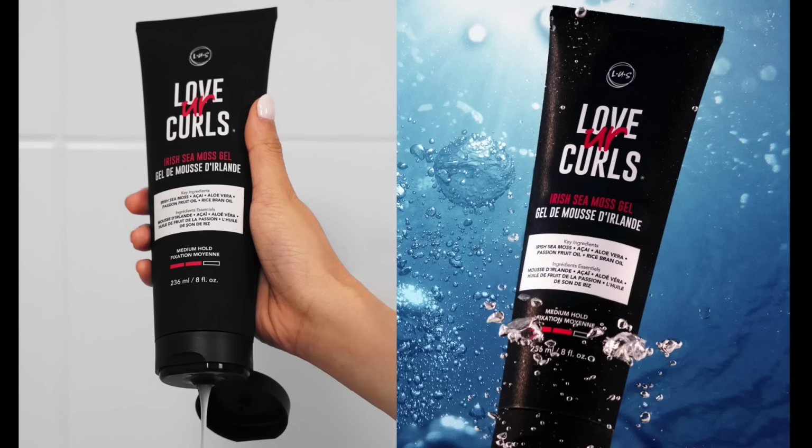Y'all, this product is a revolutionary product in my opinion, okay? This is the Irish Sea Moss Gel. This is what we like to call the anti-gel. One of the most common complaints about using a gel product is that it can be very drying on the hair. You are not gonna find that with this product.